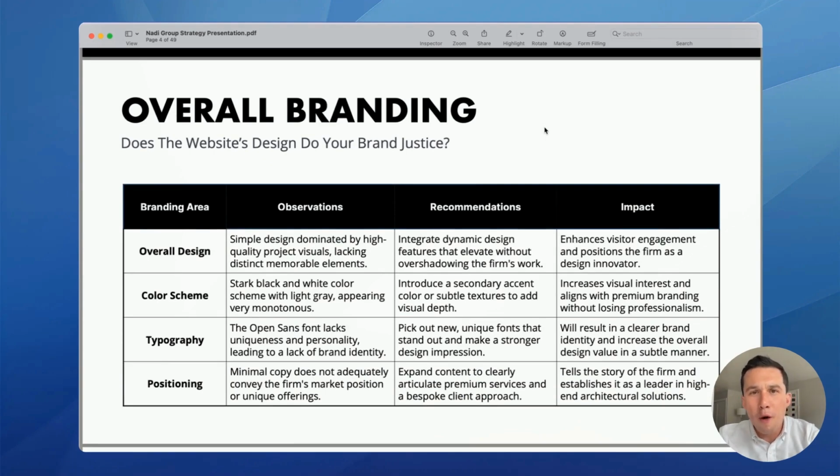Number one, just the overall branding based on what I can infer from their different brand assets, as you can see here. So the overall design, the color scheme, the typography, the positioning of the brand as conveyed through the website's copy and design. And the way I like to do this here is just to give the client my neutral observation. So I'll basically place myself in the shoes of their prospective clients as if I was coming to the website for the first time and just giving them my neutral observation if I were them. Then I break down what my recommendations would be to improve these different areas. And then finally, I will tell the client what I believe the impact of that would be.